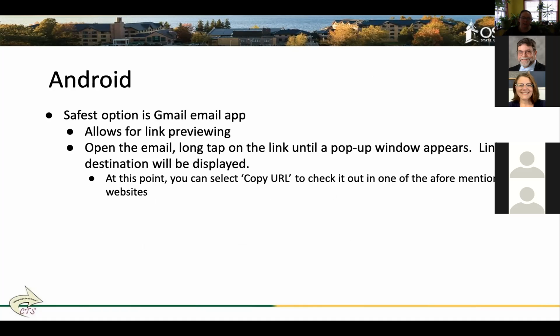On Android, the Gmail app functions really well, and you can get link previews that don't actually download anything from the website. You actually get a text preview of the link. In order to get that, you open up the email in the Gmail app on your device. Okay, you go to the link, and don't just do a quick tap. You do a long tap on the link, and then you'll get a pop-up window that appears. And the text at the top is actually the link destination. It'll have the HTTPS.